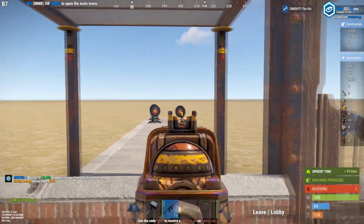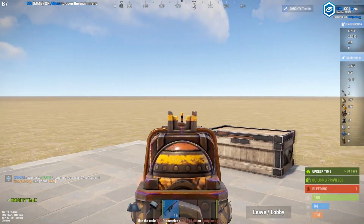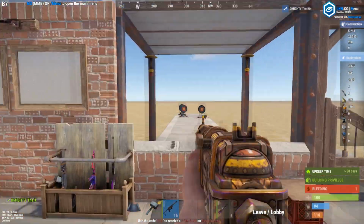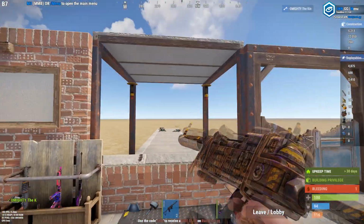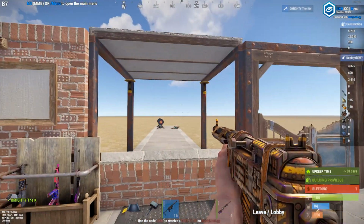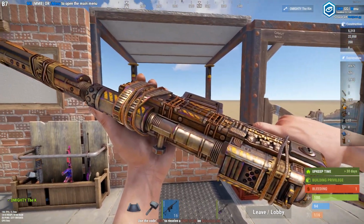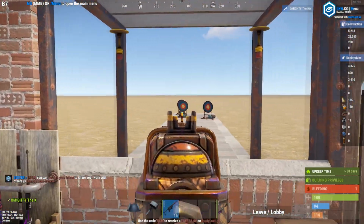So we do have a stockless SAR. It's got a standard iron sight, and it's got a standard everything else. I think it's pretty cool how the skin creator has made a screenshot of the SAR disassembled on the ground in pieces with the stock, the body, the magazine, and the barrel. I think that's pretty cool. $3.05 is what this is going for.